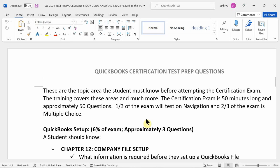So again, it's 47 questions, and you have 50 minutes to answer the questions. So that's approximately 1 minute per question. Once you get your practice links, your job is to practice those tests. And out of those tests, we require at least that you pass with a 90 percentile twice before you can go ahead and schedule the actual certification exam.